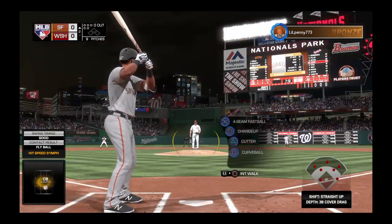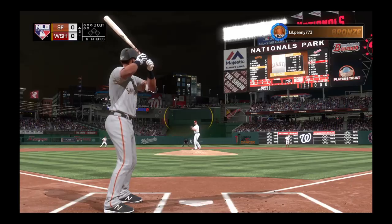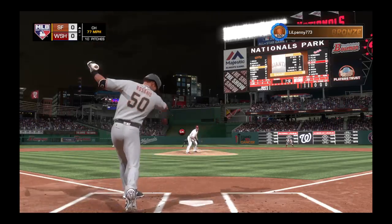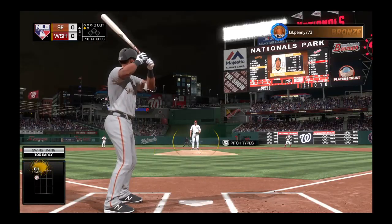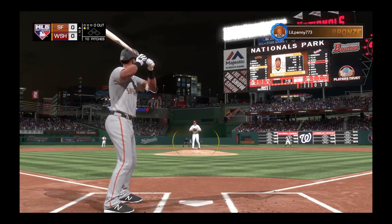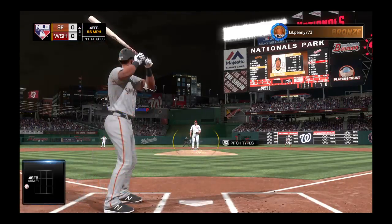Striding into the box, Rosario. He'll start things out in the top half of the second. Number 50. Swing and a miss, 0-1. Pretty lucky to get away with that one. There's not a situation ever where you want to throw a high changeup, so I think he'll try to make an adjustment with the next one he throws.